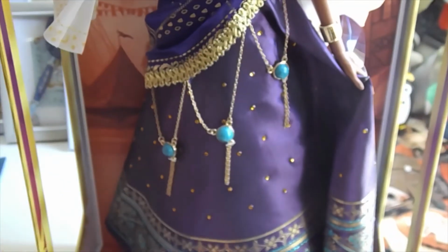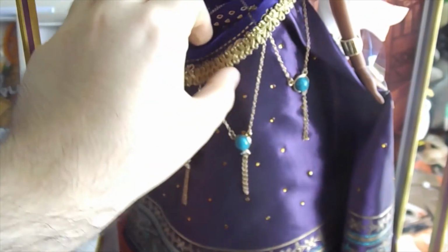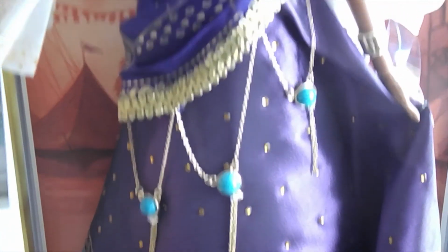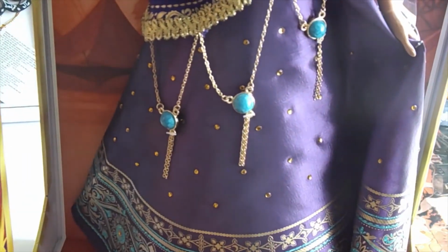Her skirt is all full of rhinestones, except here. Here there are no rhinestones under this, which is not great. I'm not a fan of that. I almost forgot her bracelet here, and I think she has some, yes, also under the tambourine. Amazing. Love the rhinestones, very good.